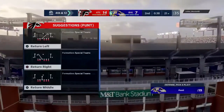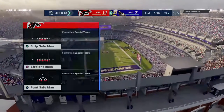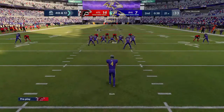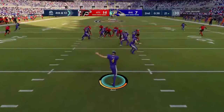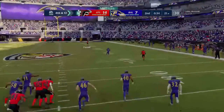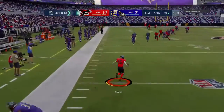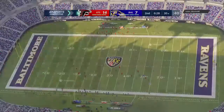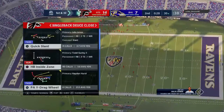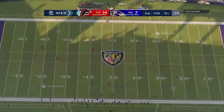And right now, I know a lot of their fans are screaming for the OC to change things up, get away from what he's been calling. Sometimes you just need better execution of the plays that have been called. So on 4th down, here's Sam Cook to punt it away. And that's going to go in the books as a 55-yard punt. Well done. And the Falcons will be taking over 1st and 10.